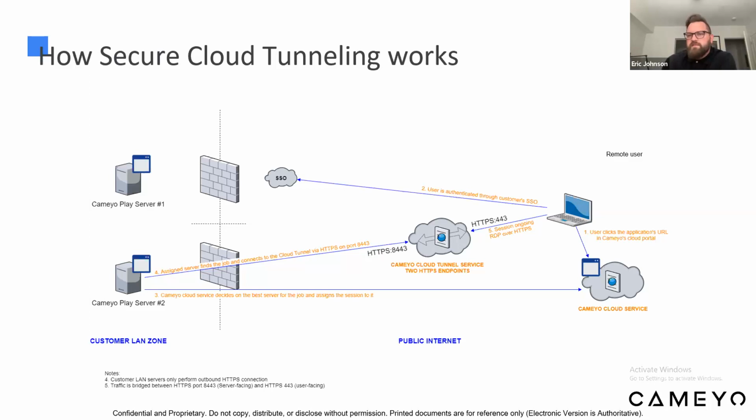And so in this hypothetical example, a user gets positioned on a server, the correct server responds and pushes that request out through the Cameyo Cloud Tunnel service. And again, just reminding you that the firewall is protected by our Port Shield technology. So that's going to be that outbound request that goes over port 443 to the Cameyo Cloud Tunnel service. And that has 2 HTTPS endpoints. So you are in a true zero trust architecture, and it's presenting that application fully encapsulated in an HTML5 presentation.